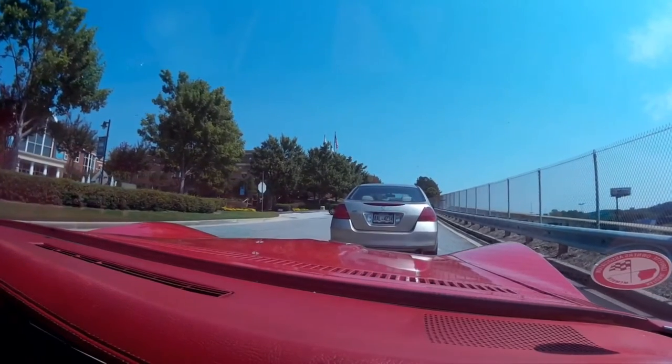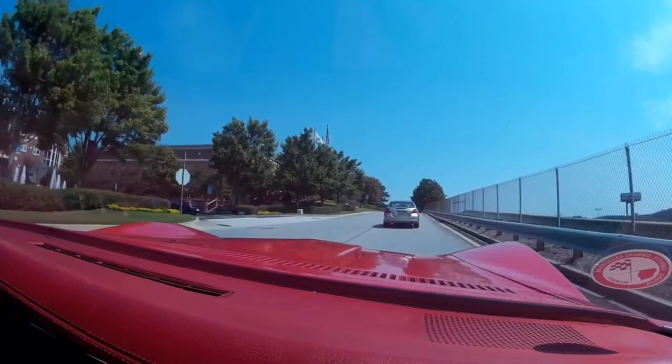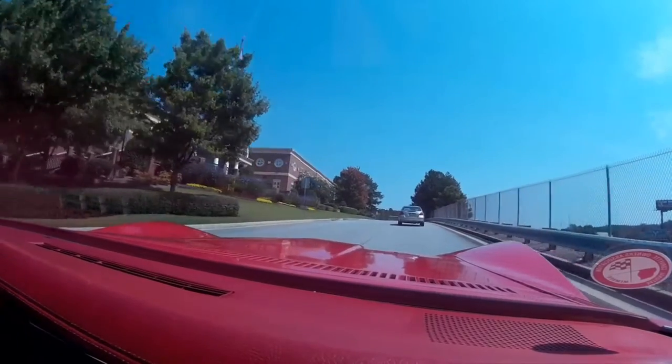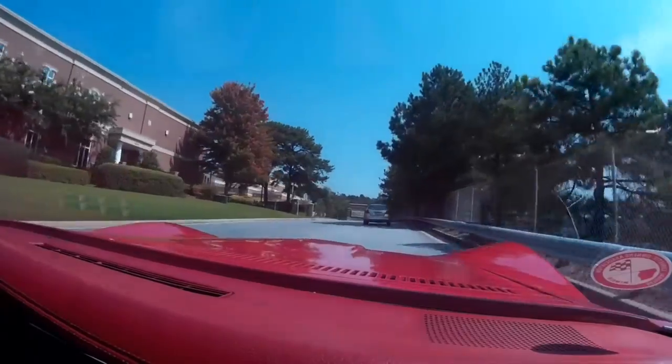A little traffic jam here, but nicely going through the gears.